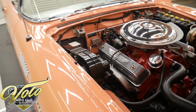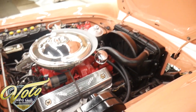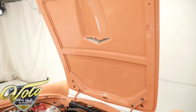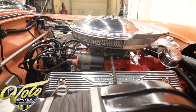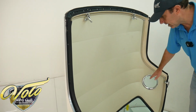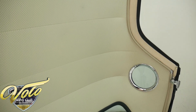The bottom side of the hood's painted smooth. Generator, fuel bowl, all that's in real nice shape. It is an upgraded Holley carburetor with an electric choke as well. And then here's the hardtop. It looks like it's completely redone. The glass looks new, the headliner, the weather strips, beautiful condition hardtop.